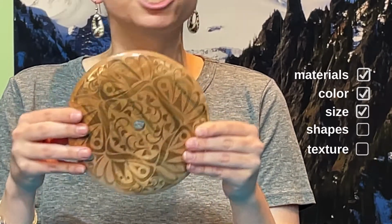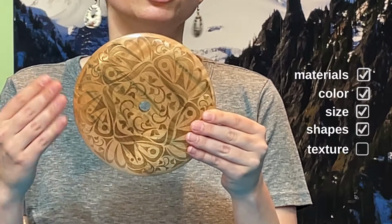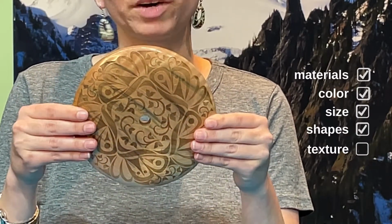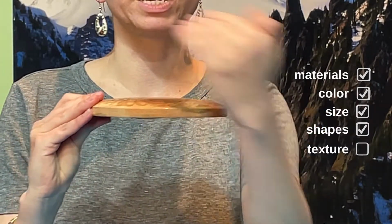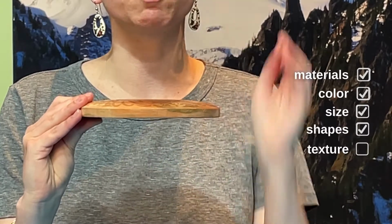And then I just mentioned the shape too, right? So this to me is a circle. We could also think about this as a disc, which is kind of a flat circle as well. If we turn it on its side, we can see that it's kind of flat, but also has a domed top. This bottom side is a lot flatter than the top part.